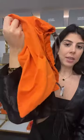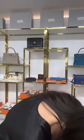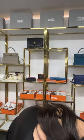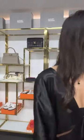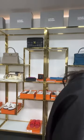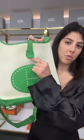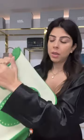This is actually an Evelyn I've never ever had on any of my shows. It has the dust bag in orange, which by the way are selling for quite high on eBay. And this Evelyn has a stamp, also 2014. So 2014, so from the year 2014. By the way, the way you check the stamp on an Evelyn is you just lift this little leather part and it will be embossed inside.